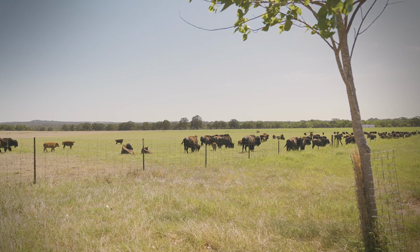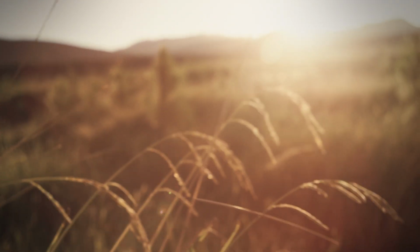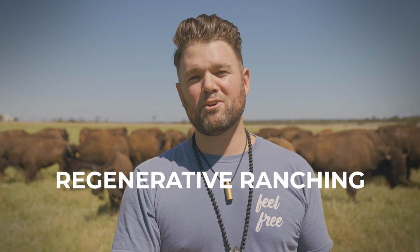So this is why it's important to eat meat that actually eats quality earth that is fed by the sun and doesn't have a bunch of chemicals inside of it. Because the truth is that whatever you eat, you also eat whatever it ate. And that's why I love regenerative ranching.